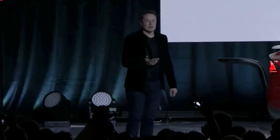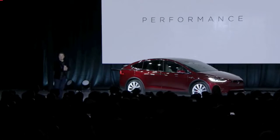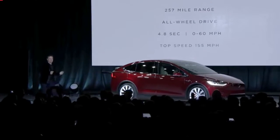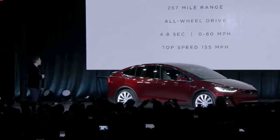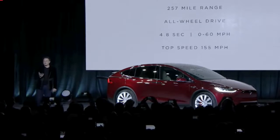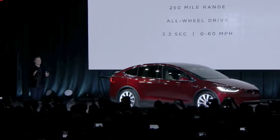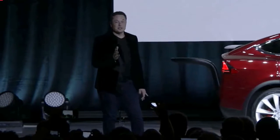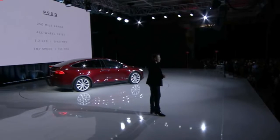And then the final element, of course, is performance. So even the standard version of the Model X has quite high performance. The standard version, 90D, has a 257-mile range, all-wheel drive, of course, and it gets to 60 miles an hour in 4.8 seconds. And then the P90D ludicrous mode. I mean, this goes so fast, it's wrong. This is an SUV, and it'll do 0 to 60 in 3.2 seconds.